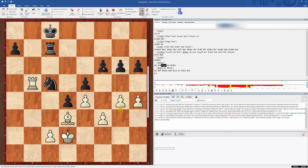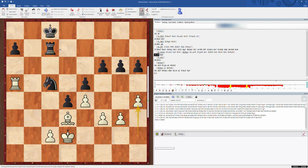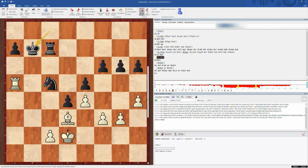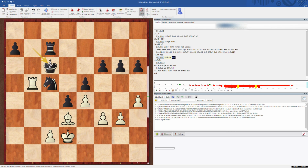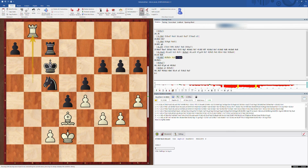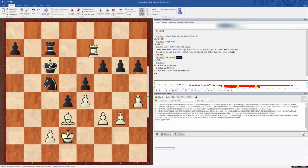Oh no, I do not like a6 at all, giving up the b6 square for this rook. So one of the reasons all the way back here that king b8 didn't quite ring out, I really thought king b7 was the move. After rook b5, maybe the king can go to c6. But that does let the rook get in behind the pawn. So once this rook gets behind the pawns, there's a problem.